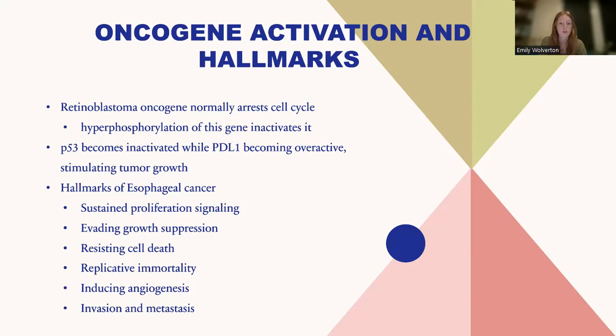This opens up opportunity of loss for genetic material and chromosomes. Inducing angiogenesis. So one subtype of this does amplify our VEGF. That is a vascular growth factor. So that does recruit blood vessel growth. And then also invasion and metastasis, which is common in all types of cancer.